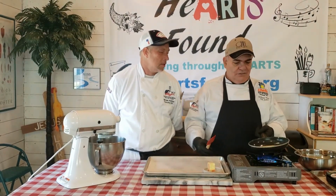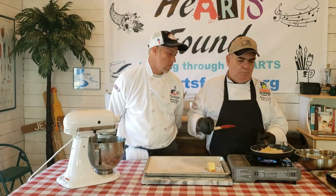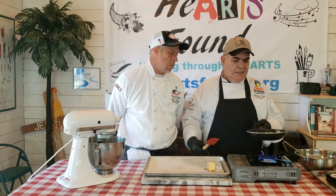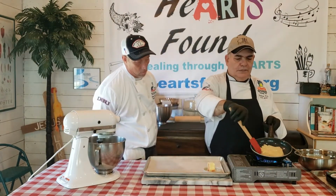All right, so it's starting to solidify, and you can see the change of the color on the top, which means it's ready to flip. Let that cook a little bit, about 10 seconds. And like I said, always your first one is never going to turn out. You just want to get a little bit of brown, and then start setting around the edge.